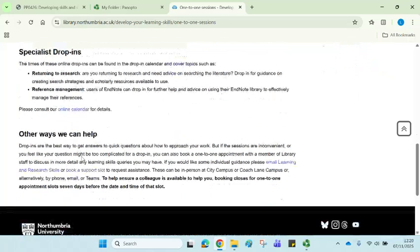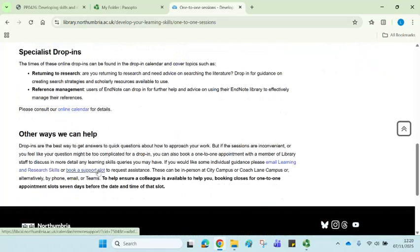Scrolling a little bit further down the screen, you can also book a support slot to request assistance, or you can email us direct using the email the Learning and Research Skills link here. In other ways we can help.